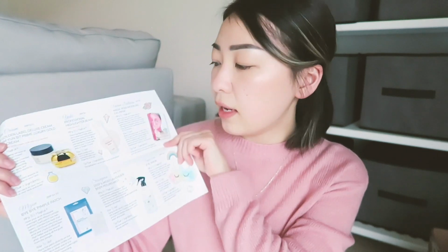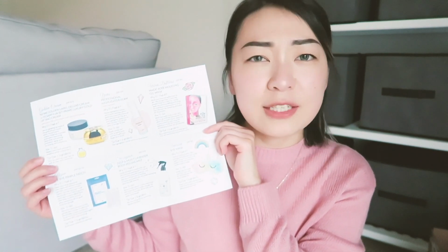Alright, so that was it for the Mask Maven. Now let's move on to the Beauty Box. So again, inside you get the little informational card, and then on the inside it lists all the products that are included in that month's box, and then short description and their retail value. So as far as pricing, you get 6 full-size products for the price of $24.